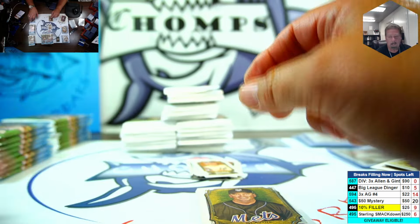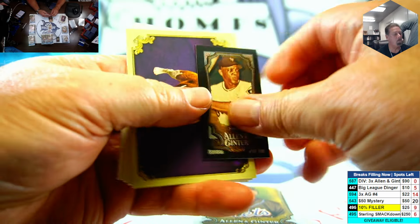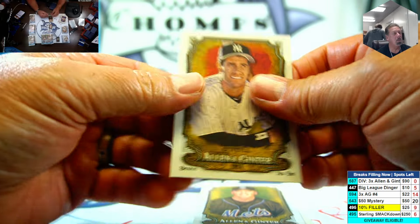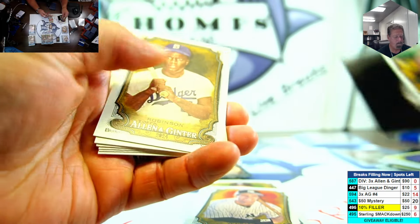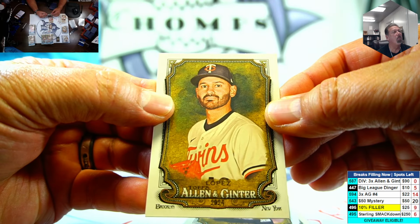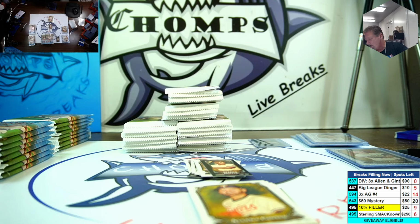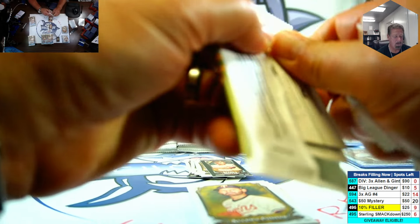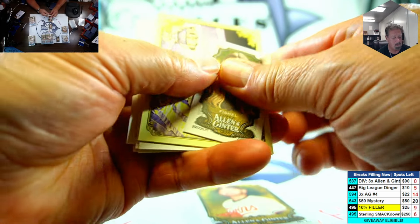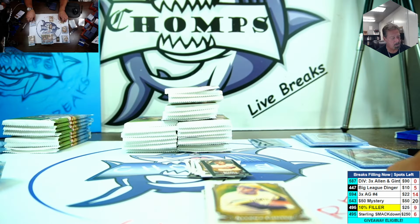NLC. There you go again, Rose. Another NLC. Keep them coming. Let me get started. Willie Mays. Yes, please. Paul O'Neill. Put these up. Willie Stargell. Nice hit.